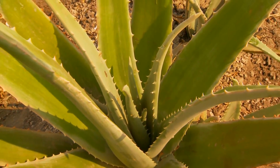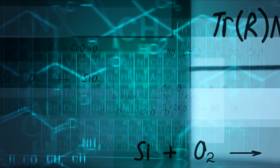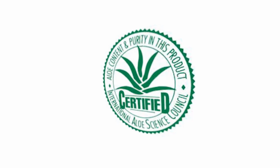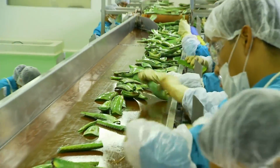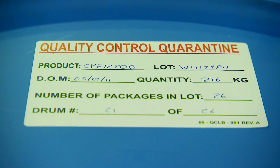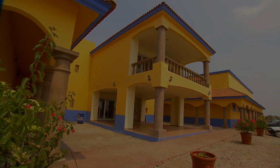In the case of the aloe vera plant, that substance is called aloin, an anthraquinone and powerful laxative, which is potentially harmful to humans at high concentrations, but which, during processing, is reduced to a very limited amount that complies with the standards established by authorities such as the International Aloe Science Council. The manufacturing process differs somewhat from company to company, but the end result, safe, high-quality aloe vera products, is the same. Let us show you how that process works at one typical processing facility.